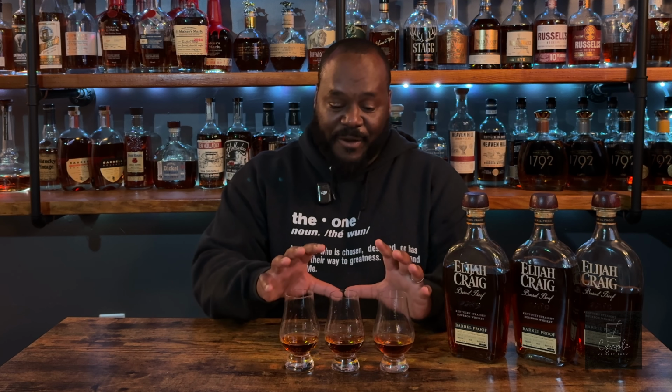Anything you taste, you're definitely going to be wrong. Your palate is going to be different on any given night. Whatever you get from each glass is whatever wins for that night. That's the beauty of a blind tasting, or as I like to call it when I've got three bottles, a Cynple triple. So a little bit about each of these.